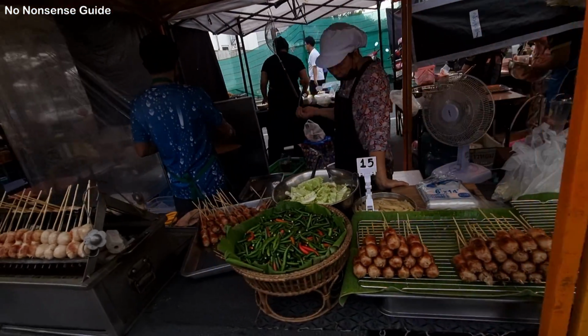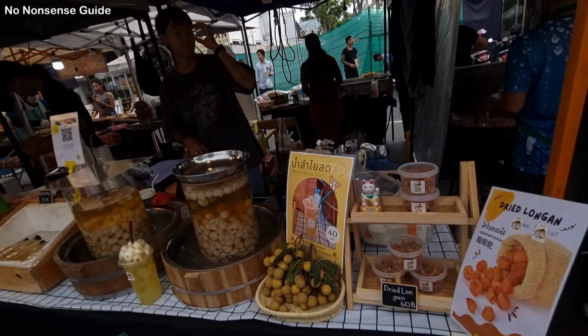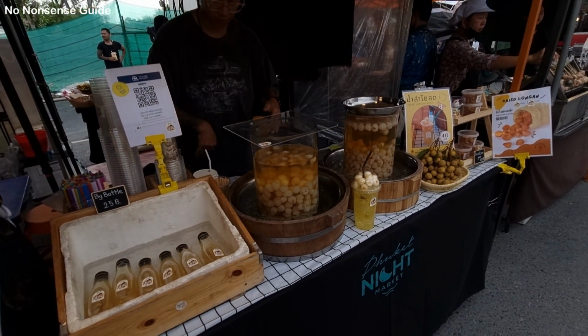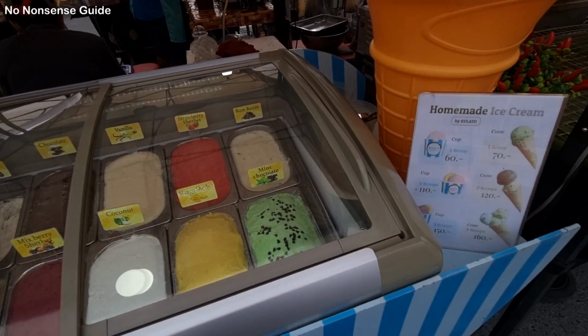One thing I will say when I'm walking around these markets, I do get very, very hungry indeed. Logan juice, that is delicious. And it is very good if you have mouth ulcers. If you drink that, it helps to get rid of mouth ulcers.